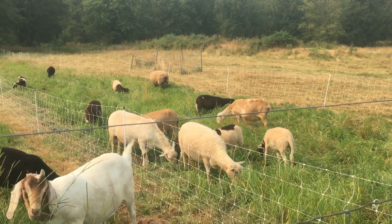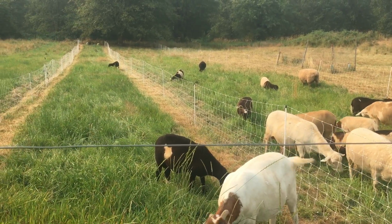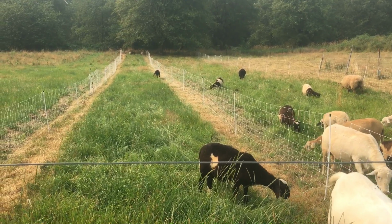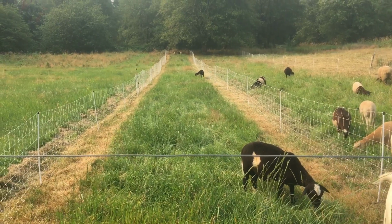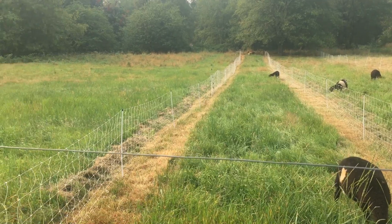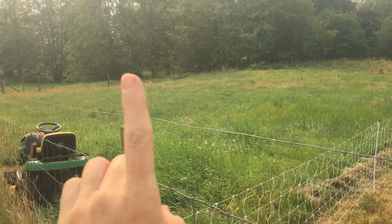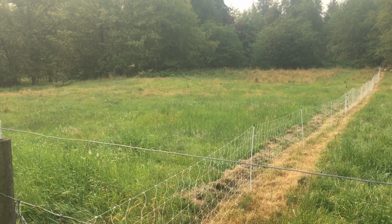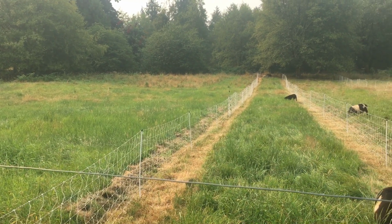So the only moisture that this grass has been getting is what's in the ground, what's in the soil, and any dew that soaks its way in. And I don't know how much dew makes its way down when the grass is tall like this. That's something I haven't learned yet. Over here is the last little patch that's currently fenced that they can go into. You can see there's some blackberries down there that are wanting to come back, but they'll be gone by the end of this year.